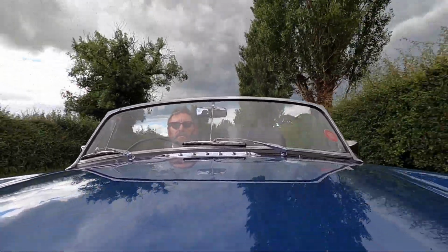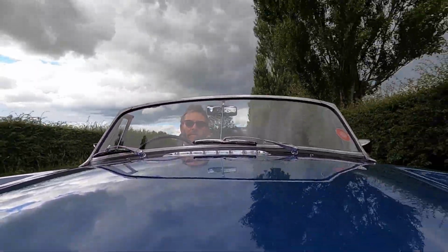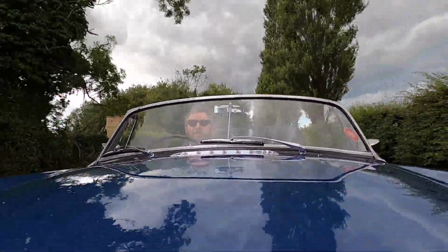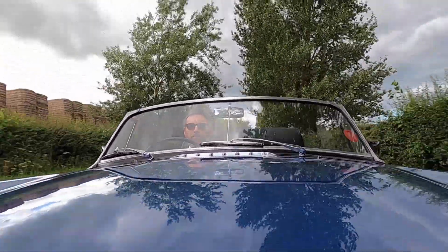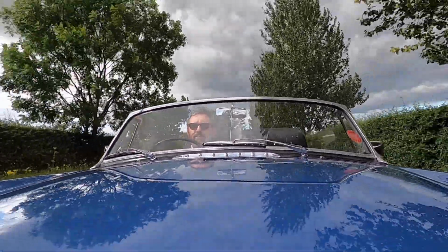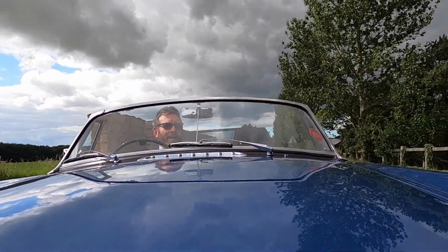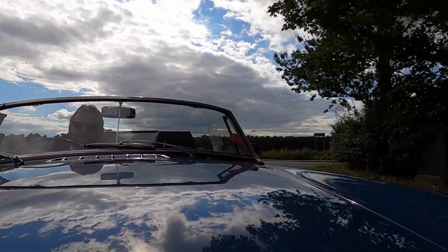The only thing that's slightly unusual for me is that this particular car has been fitted with power steering, which, as you know, they never had when they were new, but some people choose to fit that basically so it would have a similar sort of lightness at slow speeds and manoeuvring speeds to a modern car. And it is just like that. I mean, it's very, very little effort required to turn the steering wheel.